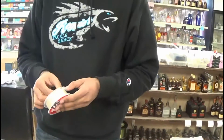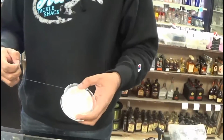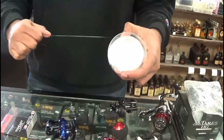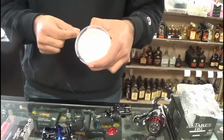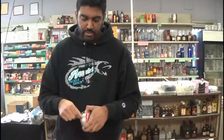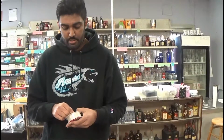And this stuff is really good for guys that are fishing a lot of structure, because it's really abrasion resistant. So it's a little thicker, but it's really strong. It doesn't get little nicks easily. So bass guys really like this stuff. And guys will use it for leader, for salmon, and striper, kind of throwing lures, a little bit of everything.